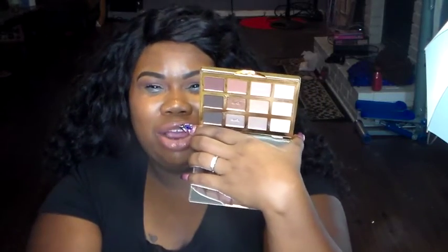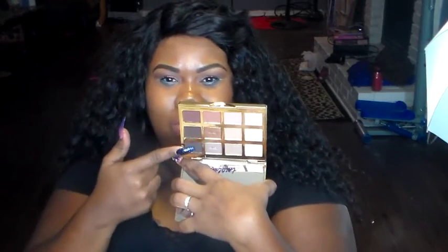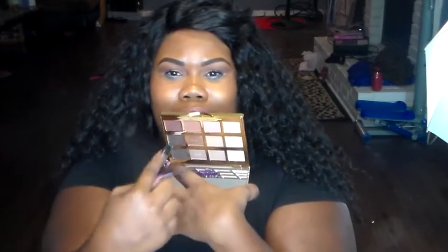It's sexy. All right, so here is the palette, and let's get to swatching. I'm gonna do the swatches straight down, starting on this side first, so it'll be three at a time. So the first row is Charmer, Flower Child, and Funny Girl.